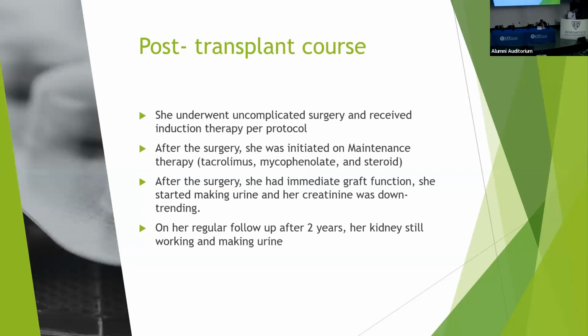Her post-transplant course, she had uncomplicated surgery. Basically, before doing the surgery, we give the patient immunosuppressive medications to suppress their immunity as induction. And after the surgery, we usually start them on 3 medications as maintenance therapy to keep them immunocompromised, so they decrease the risk of rejection.